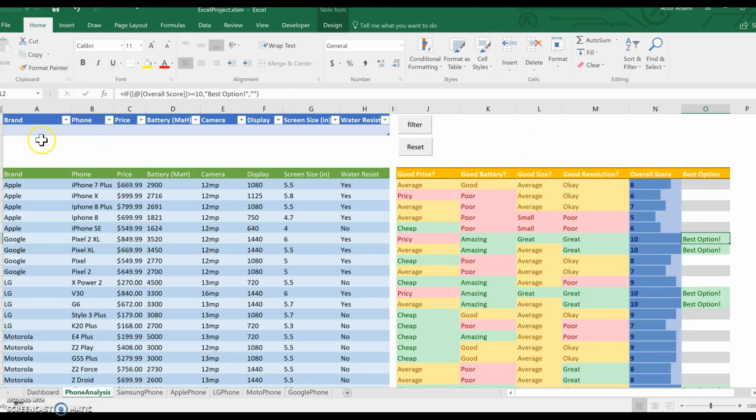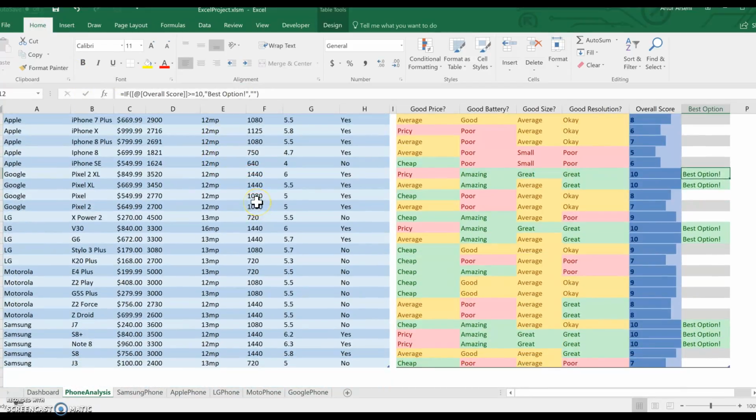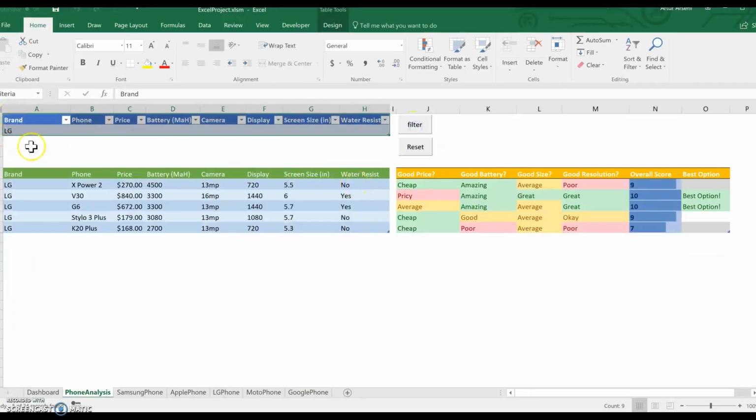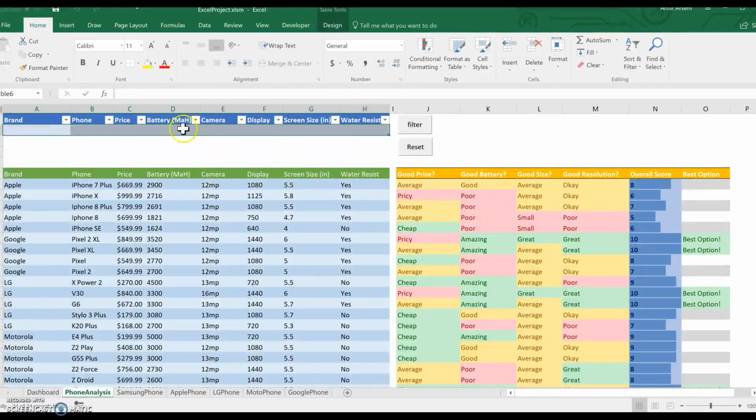Looking onwards, we want to filter through all this information, because this is just a big block of info that's kind of hard to look through. We can filter through the different brands. For example, if we want to search through the LG brand, we'll type that into the brand and then use our macro button here, filter, to filter through all of the LG phones. And then of course we have the dynamic information here. Reset, and it's back to normal.